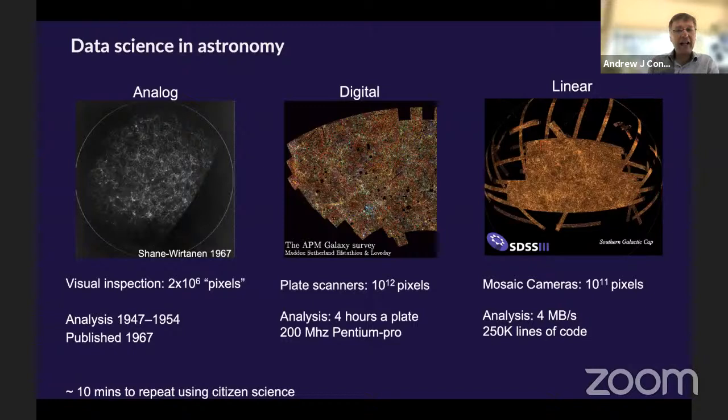The first digital surveys were not really from CCDs, though we talk about CCDs a lot in terms of the current surveys and future surveys. The first digital surveys were really the scanning of photographic plates undertaken with microdensitometers, where scanning plate technology such as the APM survey in Cambridge could scan 25 square degrees on the sky in the time of 4 hours to actually detect all the stars and galaxies on those individual plates using just a Pentium Pro 200 megahertz machine. But this generated the first terapixel views of the universe.